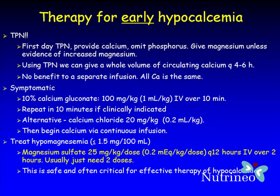Symptomatic hypocalcemia, which is uncommon but does occur, is a medical problem, not a nutritional problem, and should be treated as a medical problem through the use of calcium gluconate or calcium chloride given intravenously.